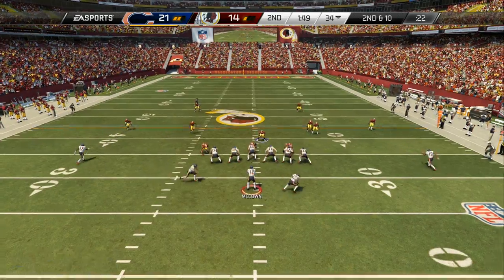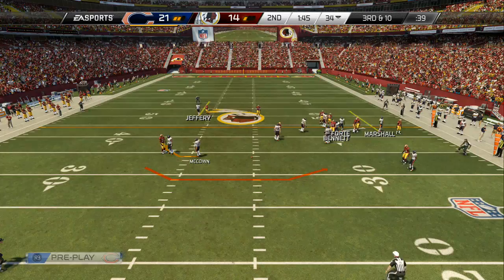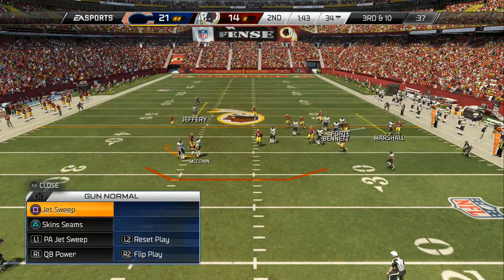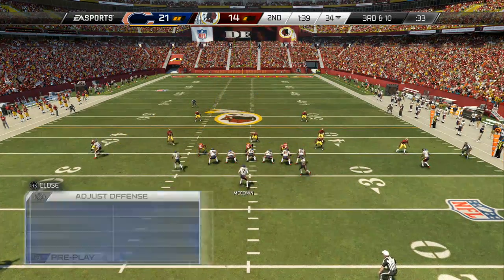Let's go. Hey, as a slot receiver. Second and 10. Handoff. Down to the 34. Safety's down. And they got a tackle like a linebacker. And that time the safety came up.